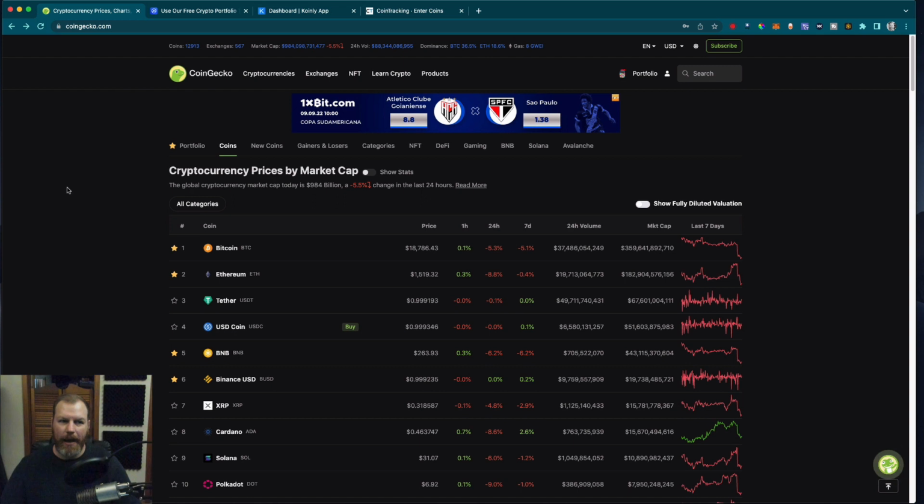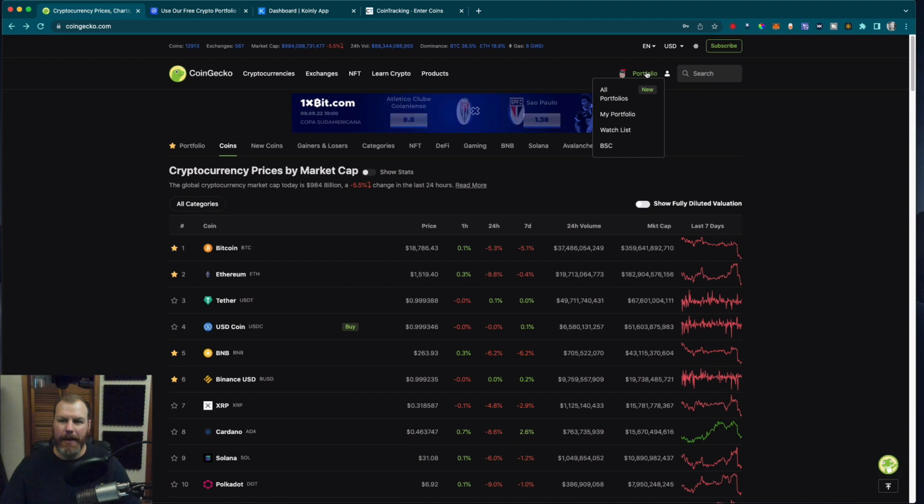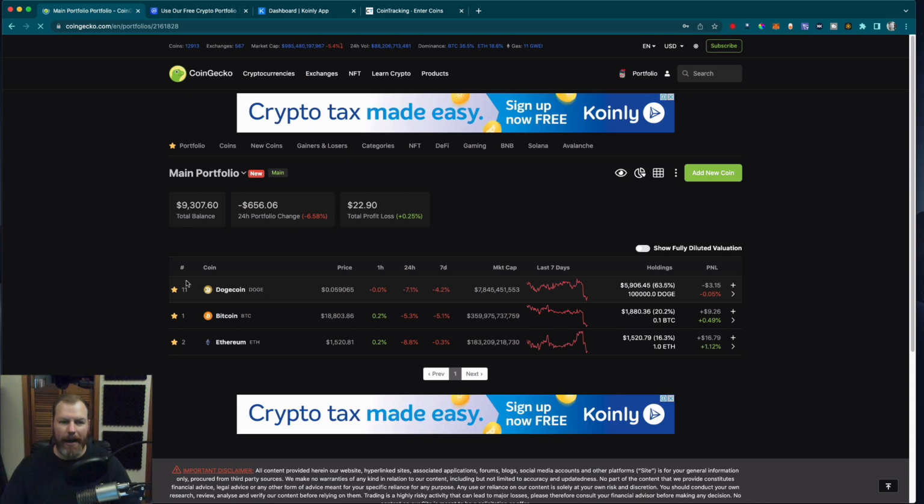The good thing is that I can now visit the website, and I'm signed in with the same username as on my phone for CoinGecko, and I can find my portfolio right here. If I click on that, it should take me to the updated portfolio. There we go. Now it's got the Dogecoin balance that I've added there, and it's also got the change where I've written main portfolio, and we can switch between the portfolios. It's even got the new one that I just created.